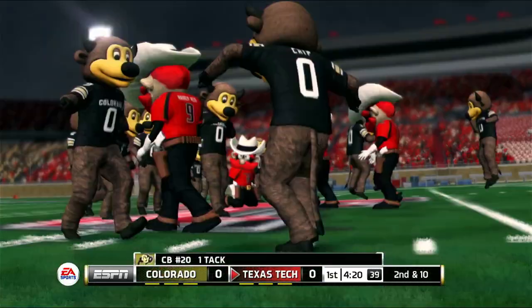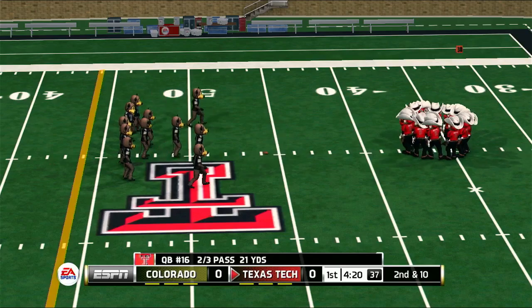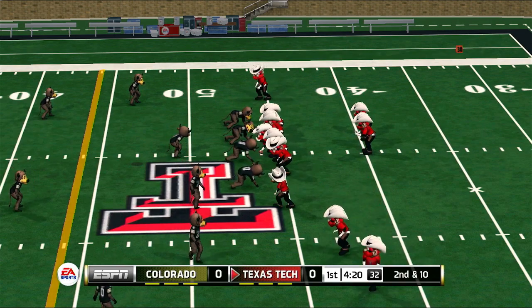Strike to his receiver. No good. There's one the quarterback would like to rewind because he has a wide open receiver, and he just misfires. Second down and 10 to go. Ball on their own 46.